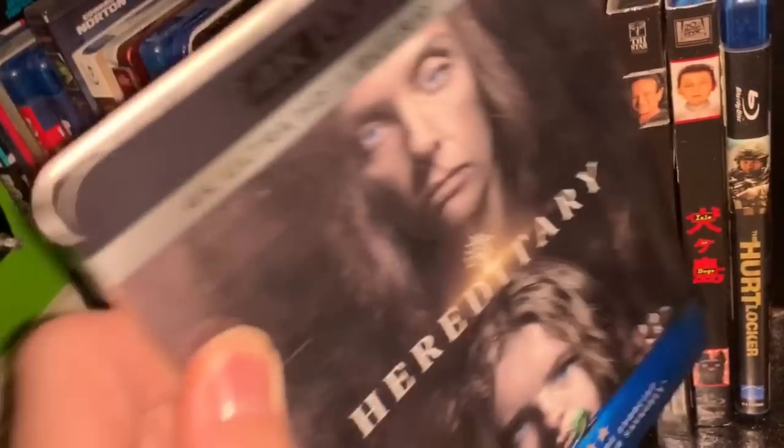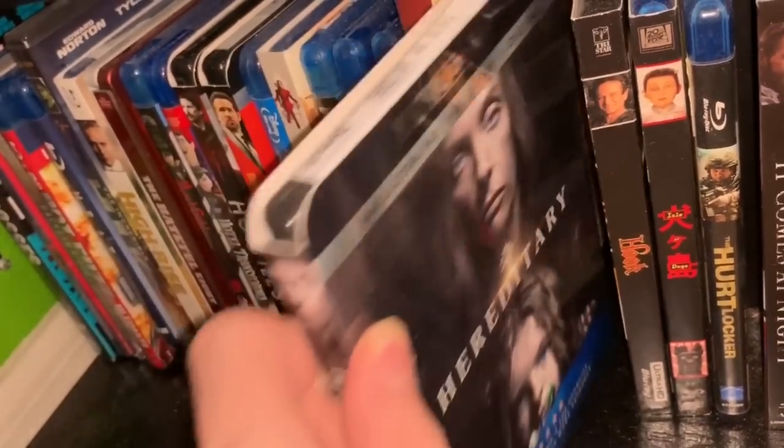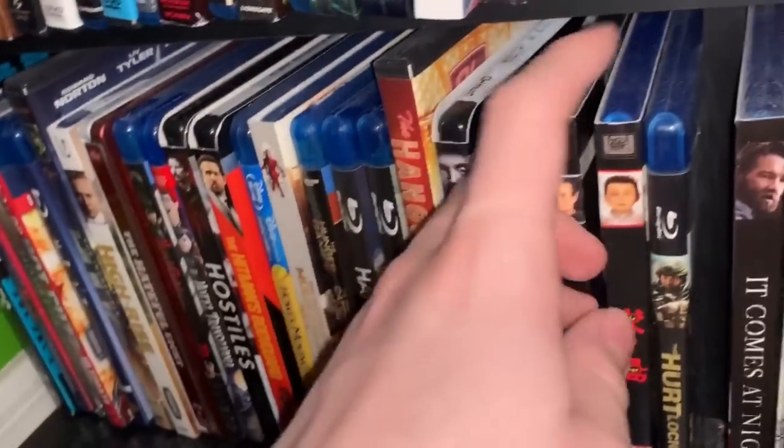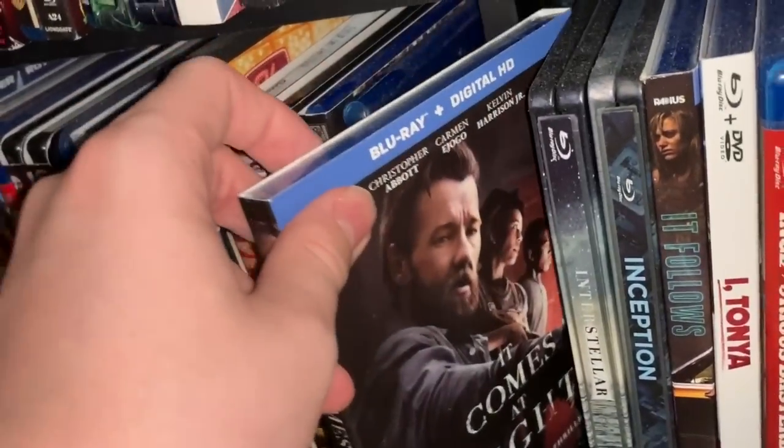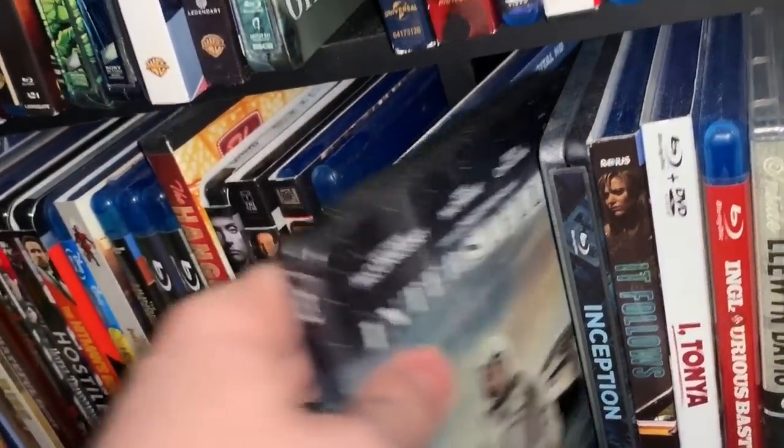Hereditary. If you've seen the film, you know what the sound means. Hook, Isle of Dogs, The Hurt Locker, It Comes at Night, Interstellar.